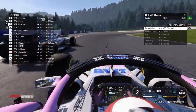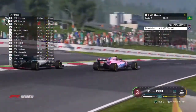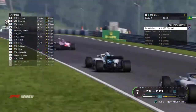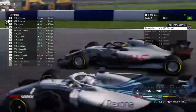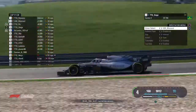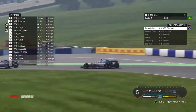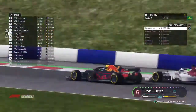Here comes Blizzard up the inside. Is he going to try and make the move stick? And he came from a long way back there. But Siege just decided not worth battling that one. And you can see Siege here dropping down the field as he is yet to stop. Poe coming down the inside now of turn 4. And you can see there Siege not willing to make that battle last. He's willing to just yield for now. He doesn't want to lose much time behind them or battling them. So he's willing to just say, let you go. I might catch you back later on in the race.